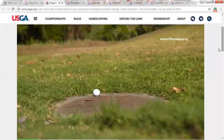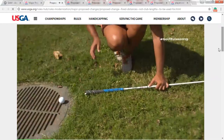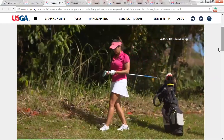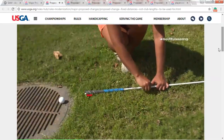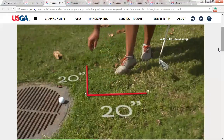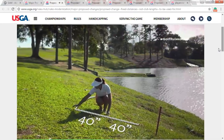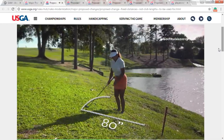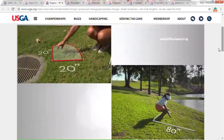To make sure every golfer has the same available area for relief under the proposed new rules, we will now measure using a fixed distance and not club lengths, which can vary. When taking relief, for example, from an immovable obstruction, the fixed measure will be 20 inches. When taking lateral relief, either from a penalty area or when your ball is unplayable, the fixed measure will be 80 inches. The key is for your ball to be played from within the fixed relief area.